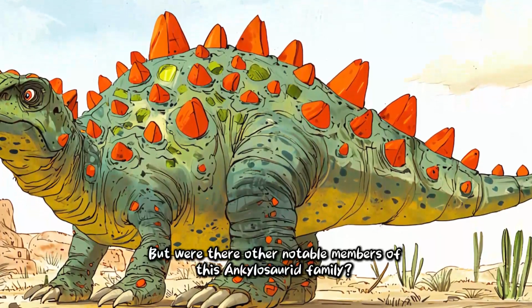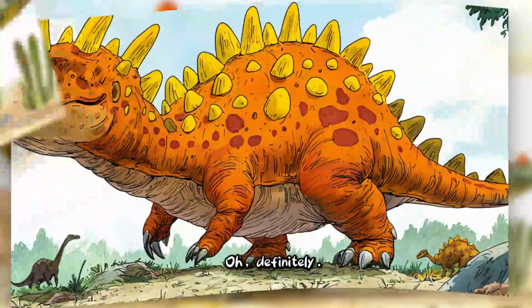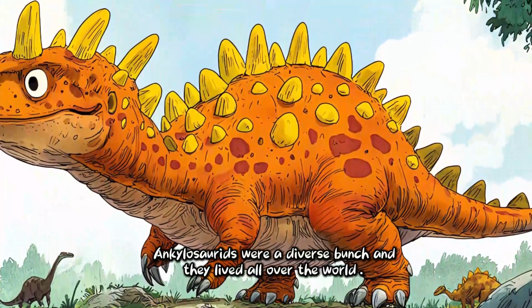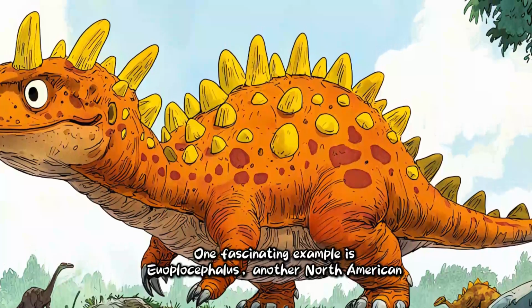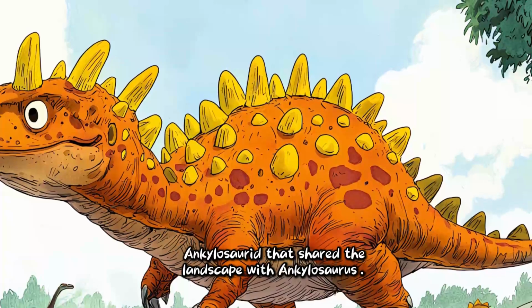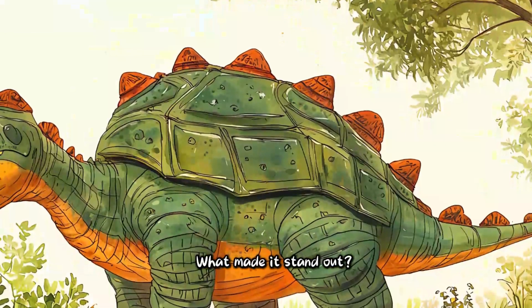But were there other notable members of this ankylosaurid family? Oh, definitely. Ankylosaurids were a diverse bunch, and they lived all over the world. One fascinating example is Wuerhosaurus, another North American ankylosaurid that shared the landscape with Ankylosaurus. Wuerhosaurus. Okay, that's a mouthful. What made it stand out?